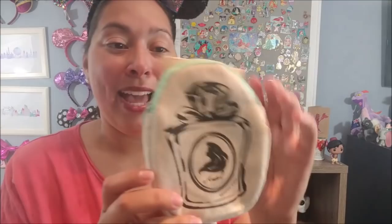Okay, the next item is this Ariel pouch, which came from Daiso. Thank you so much for getting that for me, Alex. This one I actually had seen in Daiso, hadn't gotten it, so yay! Yay to Ariel pouches. Yes.